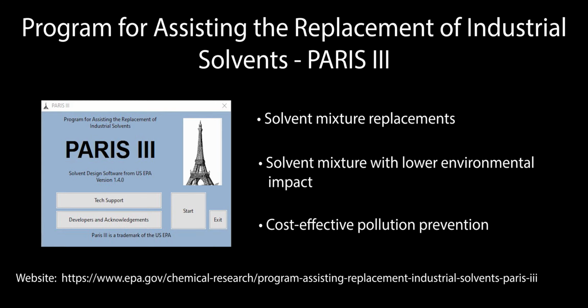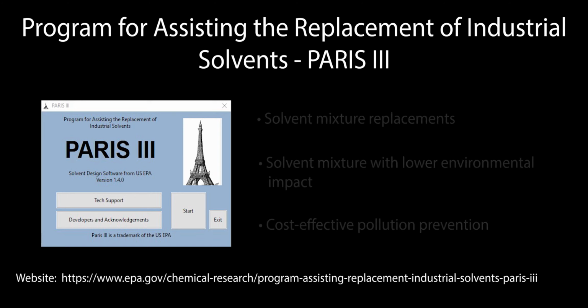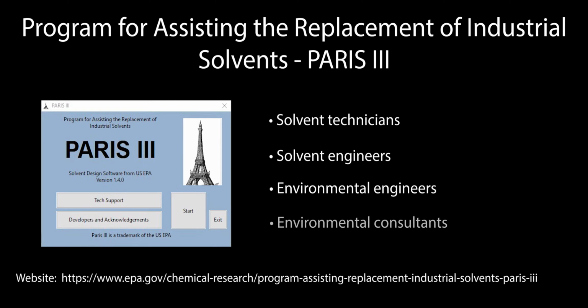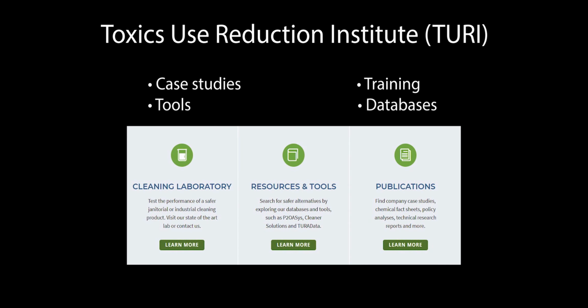PARIS 3 provides a cost-effective approach to pollution prevention because users do not have to change equipment or modify their chemical processes in order to adopt safer, greener solvents. This tool will be useful to industry professionals such as solvent technicians, solvent engineers, environmental engineers, or environmental consultants.